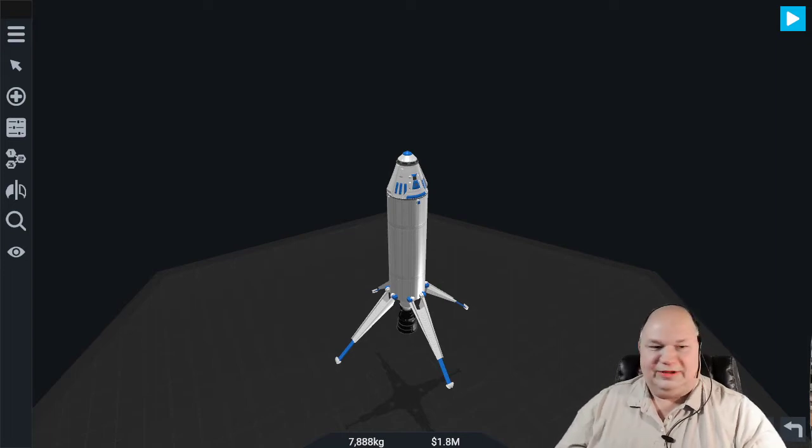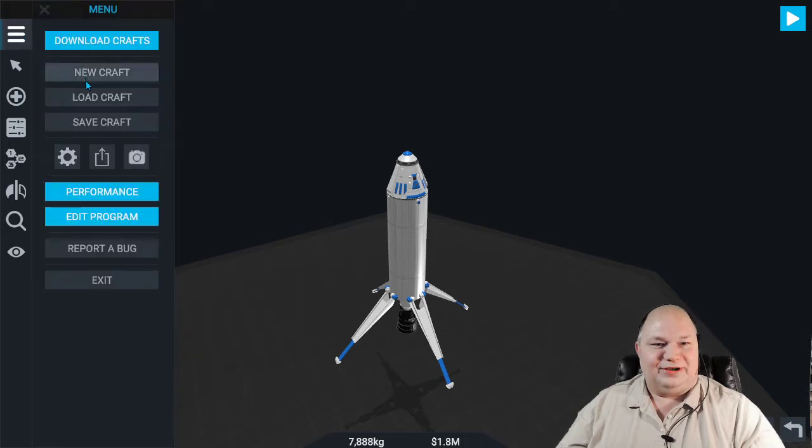So let's get the game sound back on. All right, so game sound. This is our Luna Lunar Explorer, and we've taken most of the code out of this and brought it into a new craft.